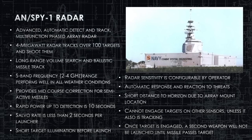All right, let's begin with the SPY-1 radar. The Advanced Automatic Detection and Track Multifunction Phased Array radar is a 4-megawatt radar. It can track over 100 targets and shoot them. And remember, every target needs to have guidance radar on it so the missile can home in on that radar beam. So it's shooting down multiple targets while tracking over 100 targets and guiding missiles to the specific targets that it's designated a missile to.